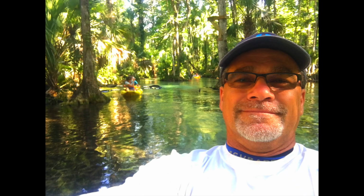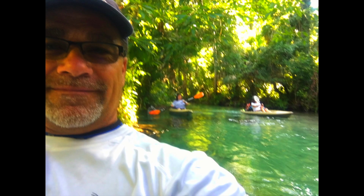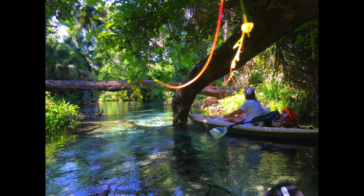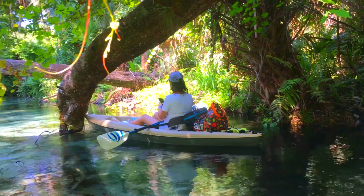As you can see, we're having a great time kayaking down the stream at King's Landing. All the water's coming up from Rock Springs, and it's just clear and beautiful, and the scenery is really breathtaking. It's relaxing, cool, and just a wonderful time.